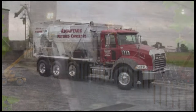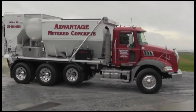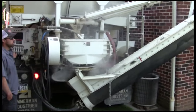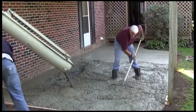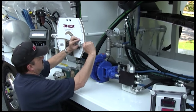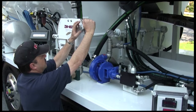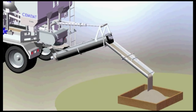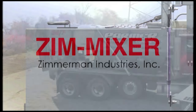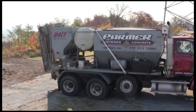The Zim-Mixer volumetric concrete mixers are mobile concrete plants, delivering the exact quantity of fresh concrete needed right in the job site, eliminating waste and overruns. When the Zim-Mixer arrives on the job site, the operator can adjust the proportioning gates for the exact mix design required. Production starts immediately and can even be intermittent. When the forms are filled, simply stop your Zim-Mixer and you will have produced only the concrete you needed.